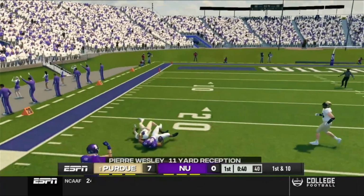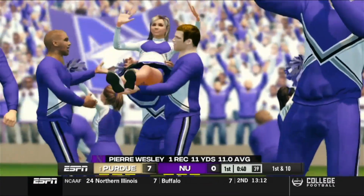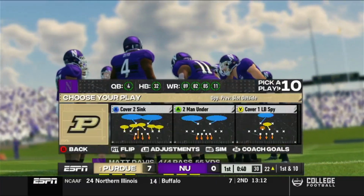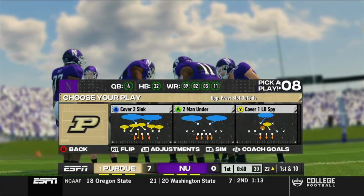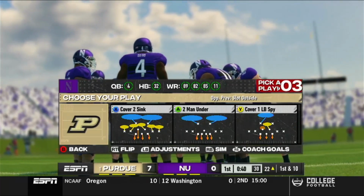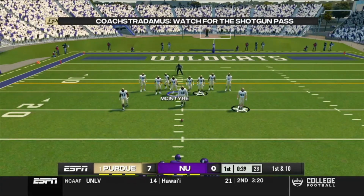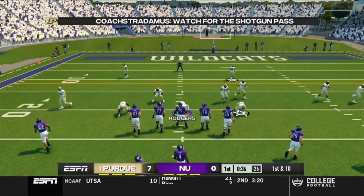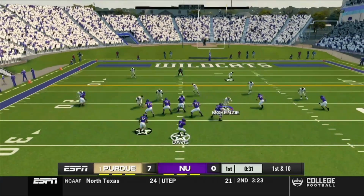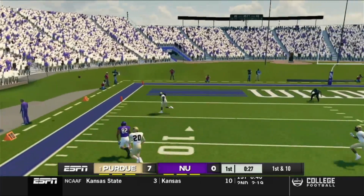Let's go, D. Tackle at the 22-yard line. This passing game can be very effective if you don't get enough pressure on the quarterback. They use their personnel well and can be very tough to defend. And this is the eighth play of the drive. And he just gets rid of it.